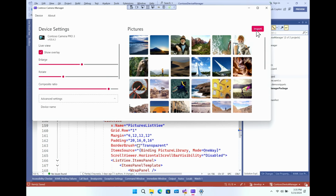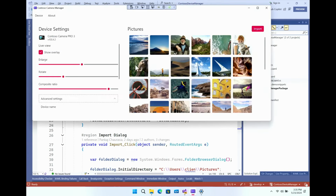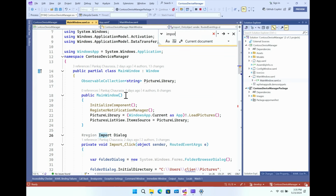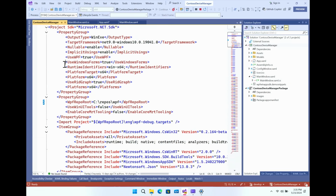Now let me see the code behind for import. This import is importing all the files in a folder. If you go behind the code here, it uses System.Windows.Forms.FolderBrowserDialog, and because of this component, you have to bring in a lot of WinForms dependencies. WPF on .NET 8 already ships with its own folder browser dialog, which was a community ask for quite some time now.